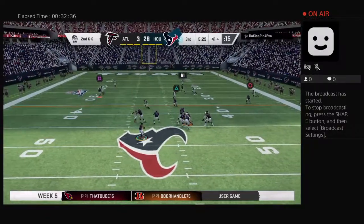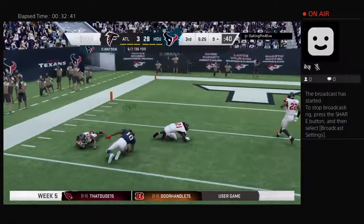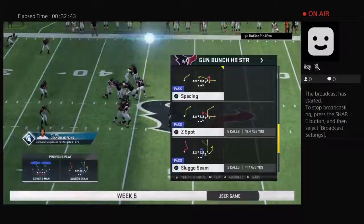From the 41, Watson. He's going to rifle one deep left side. It's caught at the 10. Give him 32 on the play.